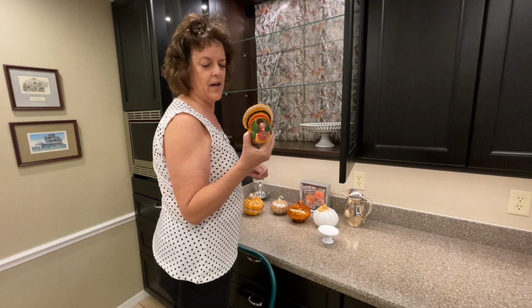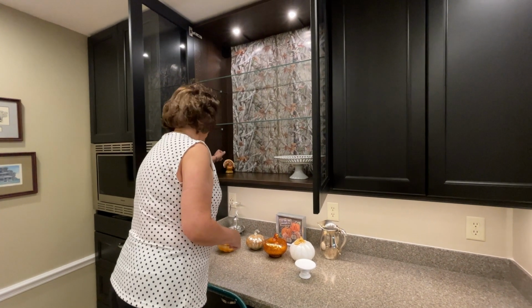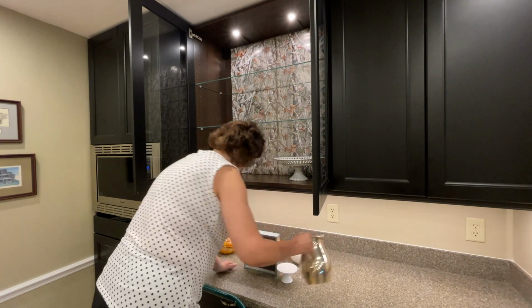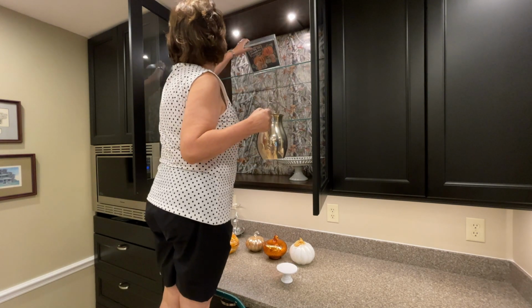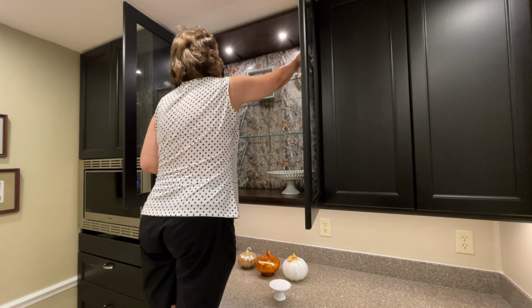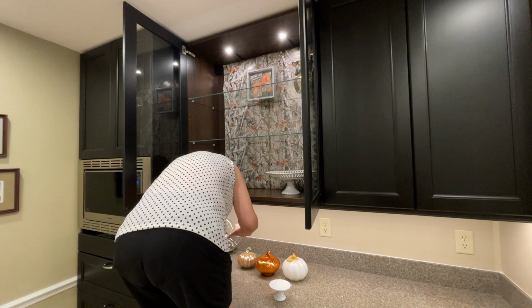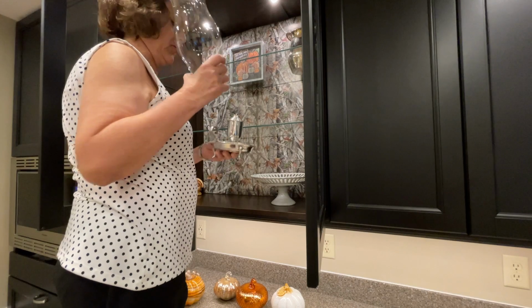I only have one of this guy. He's so cute. Candle holder, but just one. Look at this beautiful candlestick.